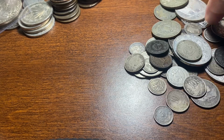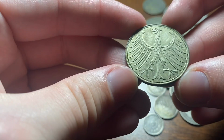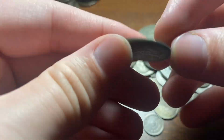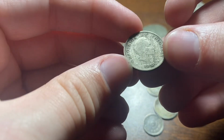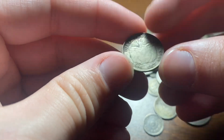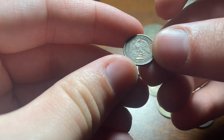Then we've got more coins here. We've got a German 5 marks from 1951, 62.5% silver there. We've got a 1950s Japan, 72%, 10 sen. And then we've got, nope, this one's Colombia, 1938, 10 centavos, 90% from Colombia. Then we've got a Mexico City 5 centavos from 1904.